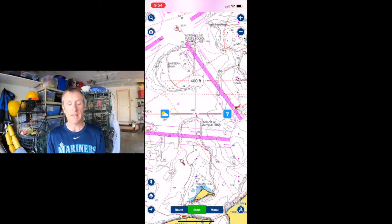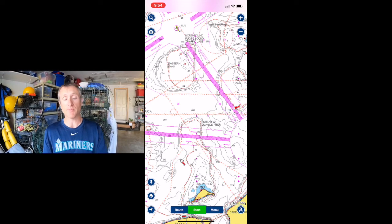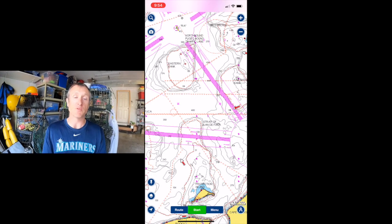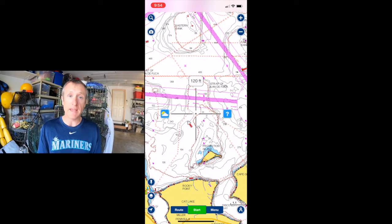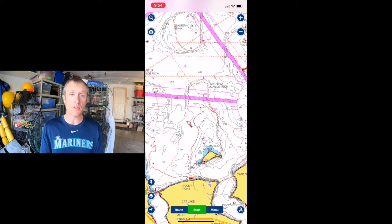There's a lot of spots in the San Juan Islands. There's a lot of spots in the Straits. There's more openings in those places too. So a lot of places to shrimp. Yeah, you can just follow everyone where the yellow buoys are.